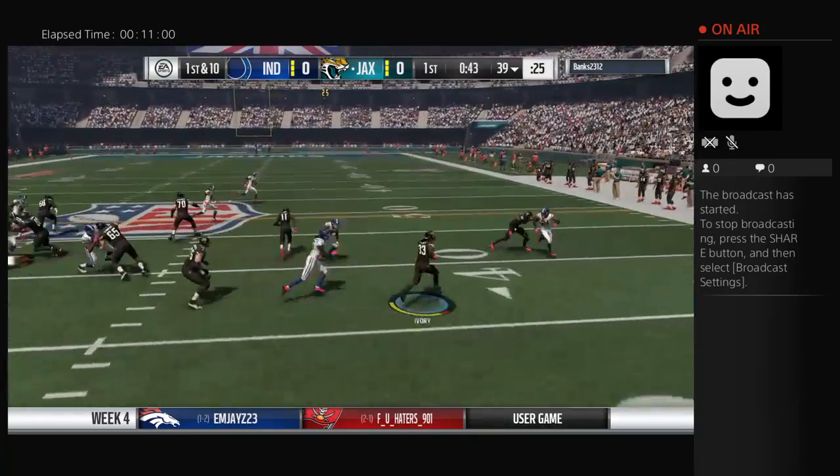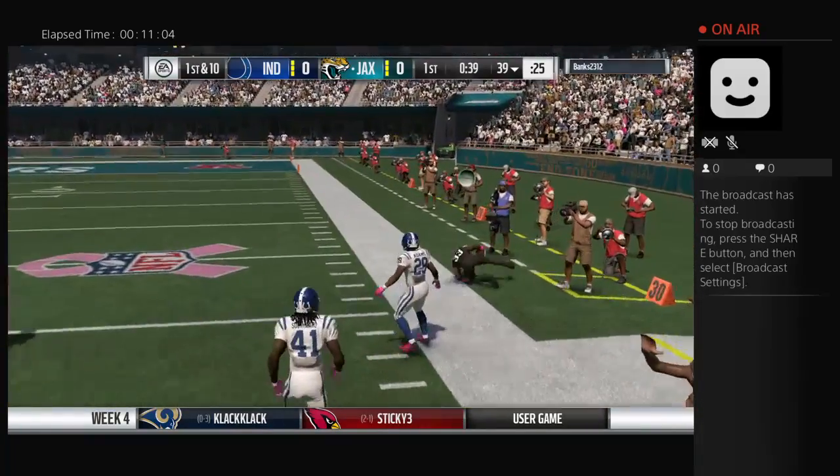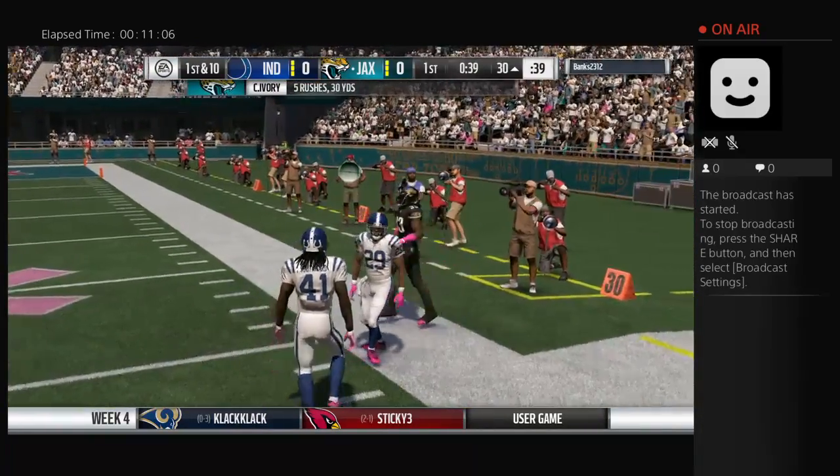On 1st down, this is Ivory. And cuts out right sideline. That goes for a gain of 31.